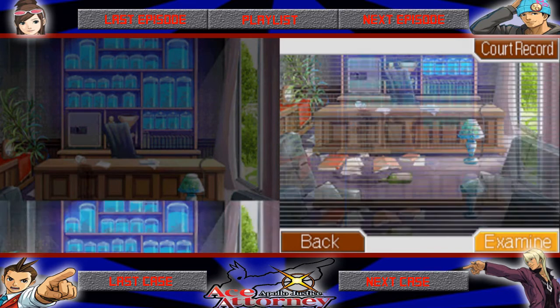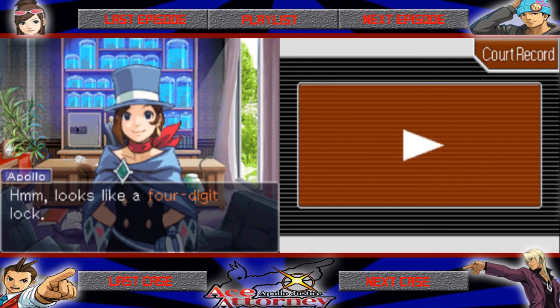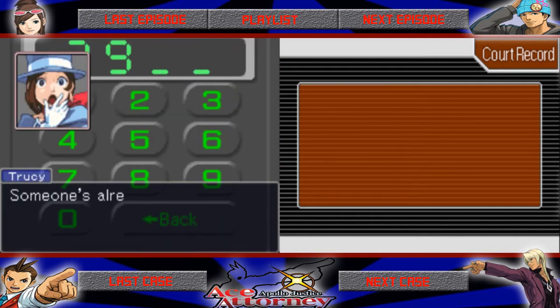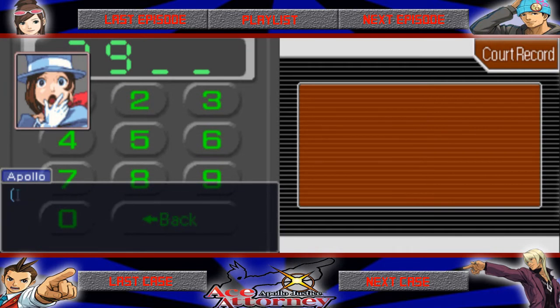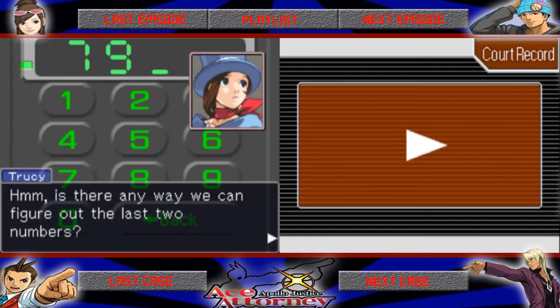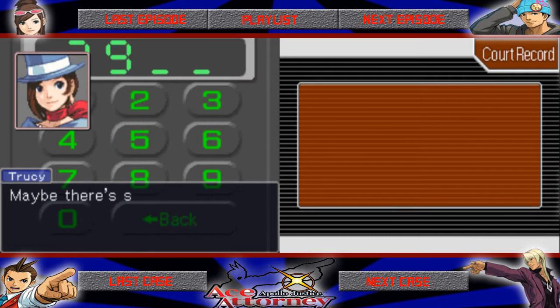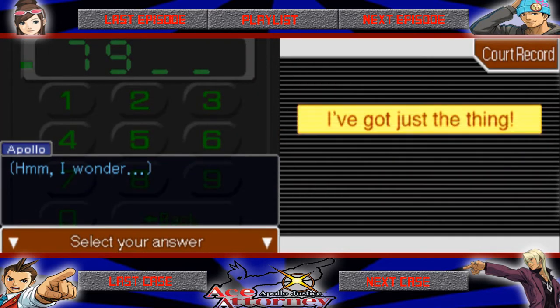Speaking of the safe, we're gonna look over here. What a cute little safe. Looks like a 4-digit lock. Someone already entered two numbers, Apollo. 79. Wait, do you think that burglar just now was trying to open it? I wonder what's inside this safe. Is there any way we can figure out the last 2 digits? Well, we know the first 2 are 7 and 9. Maybe there's something in the court records that can help us figure out the last 2 digits. I wonder. I've got just the thing.